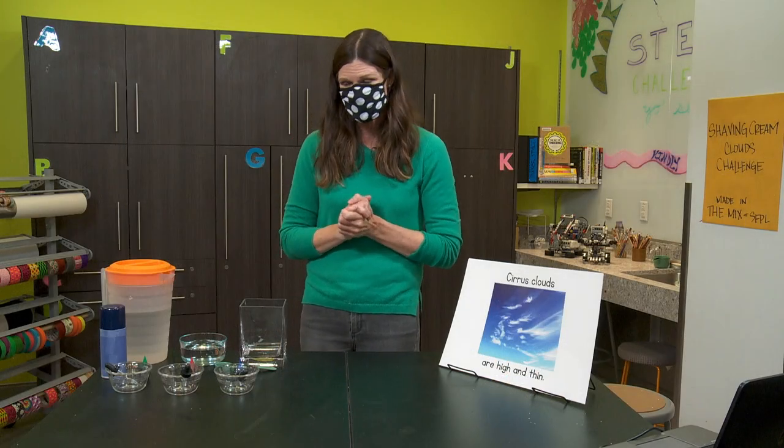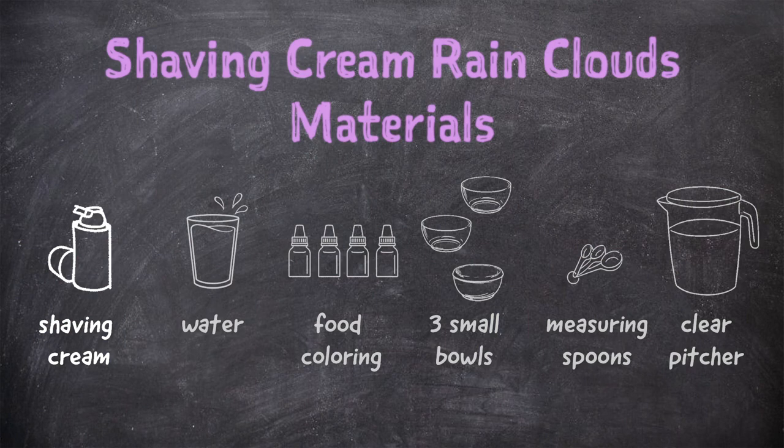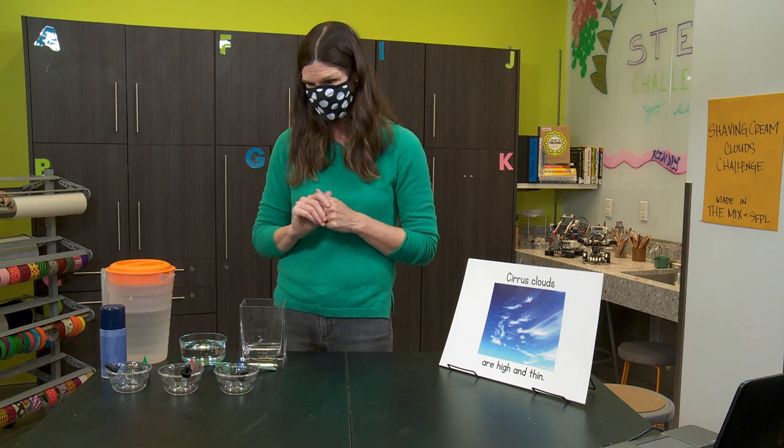So for today's experiment, you're gonna need some shaving cream. You want the white foamy kind, not the gel kind. Some water, some food coloring. You might get a little bit on your hands. If you do, just wash it off. If you get some stuck on there, it'll just last a day or two and then it'll go away.